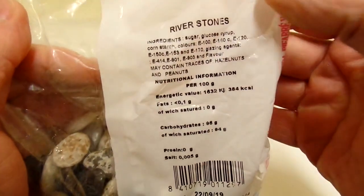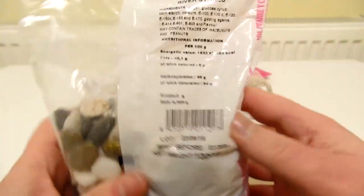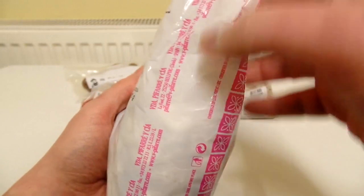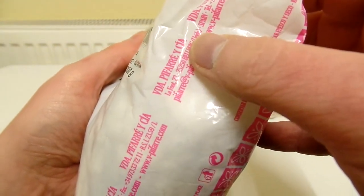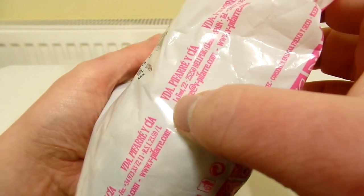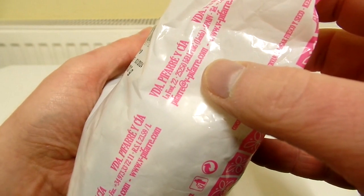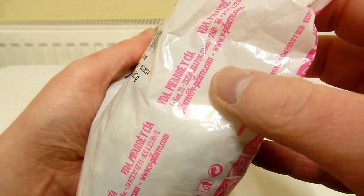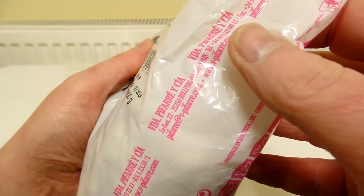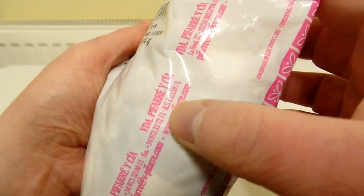And it says Riverstones. And you've got an email address there, phone number. Okay, since I'm reading "La" there, maybe, could it be French? I'm not really sure. Though it kind of doesn't look French. Honestly, don't know. And we've got a website there as well.